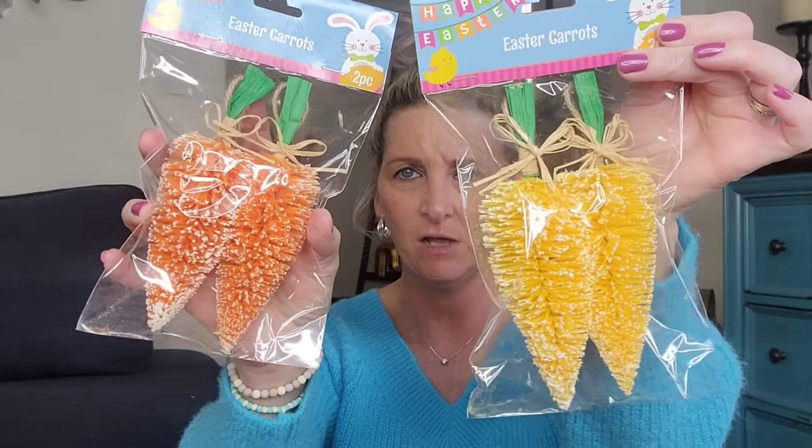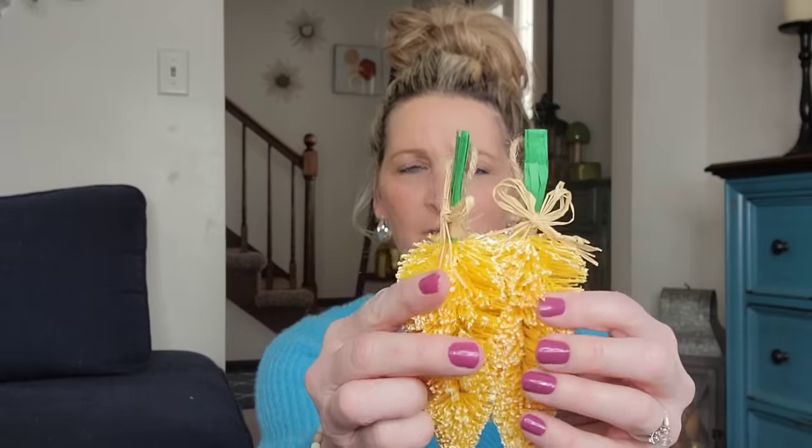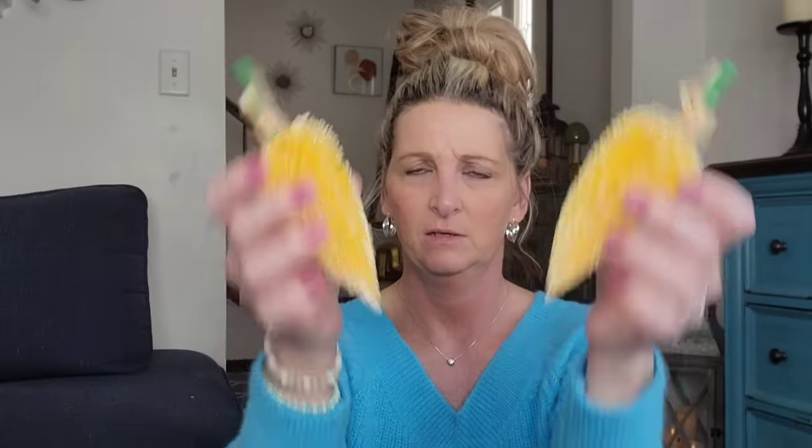Bought a couple of their carrots. This is a 2-pack. They did have them in multiple colors. So I got it in the orange and the yellow. A lot of fun stuff you can do with these. So I'll go ahead and open that right there. You can pose them next to different rabbits if you wanted to. Oh, they really do stick together, don't they? Kind of, in a way. You can use them as ears or fangs. I'll decorate some of the shelves and that with that.